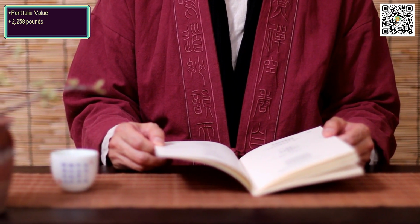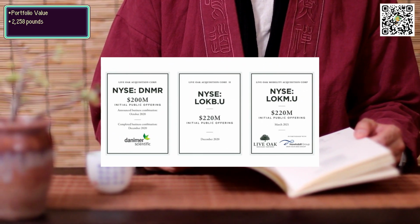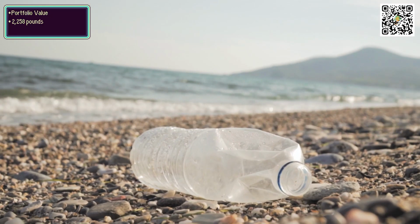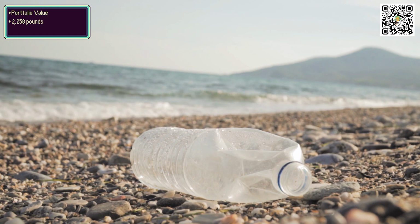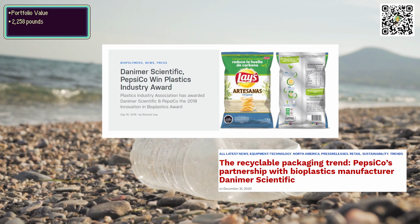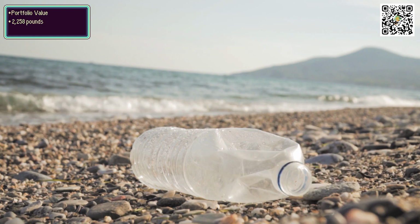So I started the arduous task of researching another company, Live Oak Acquisition Corp, which was a SPAC merging with a company called Dynamo Scientific. This company tackled plastic waste and creating natural plastic utilities for companies to use. This company was also criminally below the radar and had several partnerships with PepsiCo, Smirnoff, and a whole lot more in the works, but simply no one was talking about them.